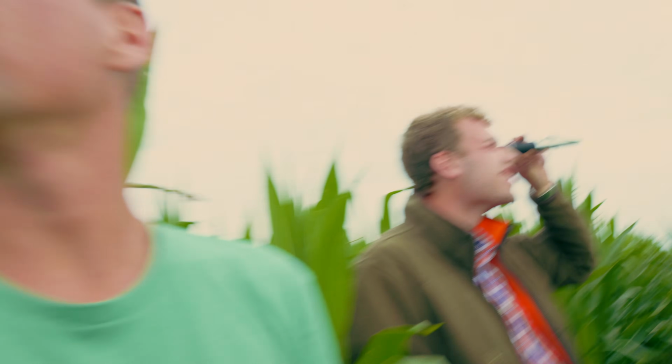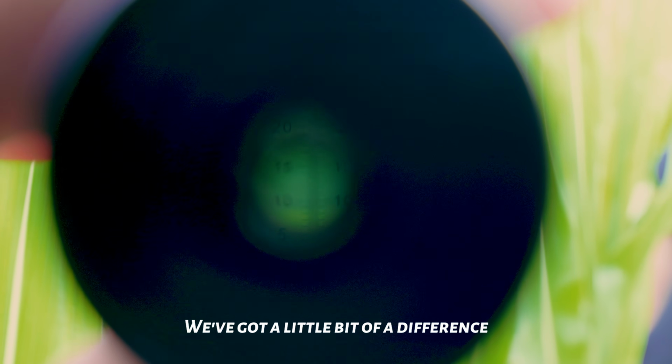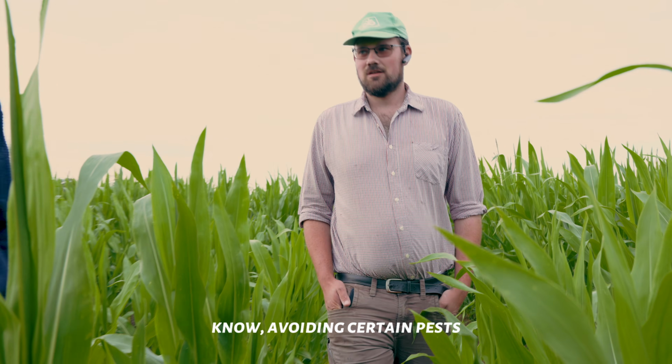It's still pretty good. We've got a little bit of a difference, but it's 10 gallons, not much. True, it looks about a 9. So 9 versus 10. And that 9 versus 10, or 1 or 2 bricks extra, can just make a difference in avoiding certain pests.